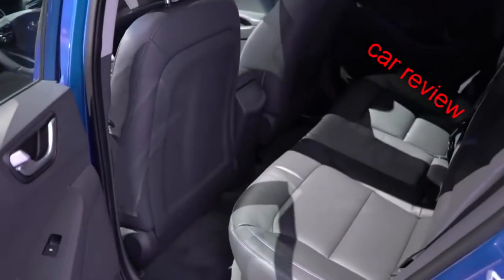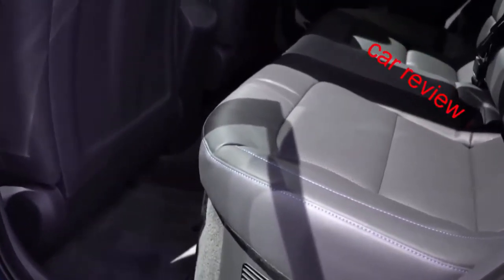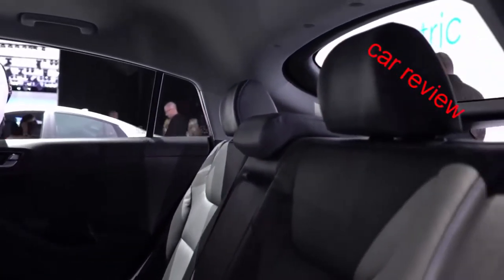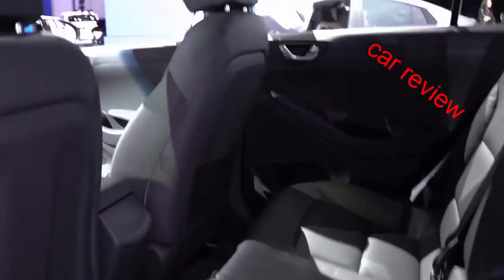And in back, the Ioniq doesn't provide acres of legroom, but it's not bad for a car of this size, and in terms of overall interior volume, you can expect just about what the Prius gives you. So if you've been inside a Prius, you'll have a good idea of what the Ioniq provides in terms of space.